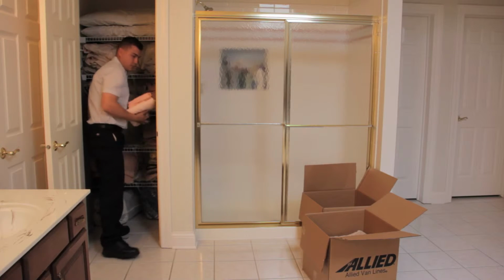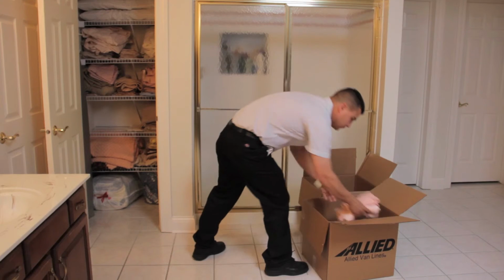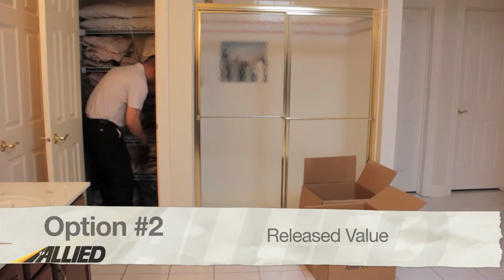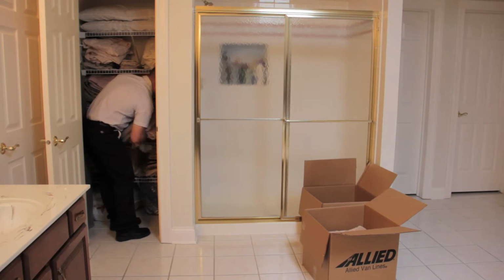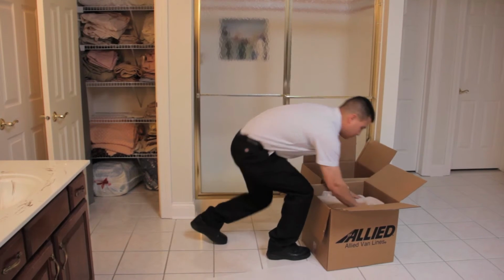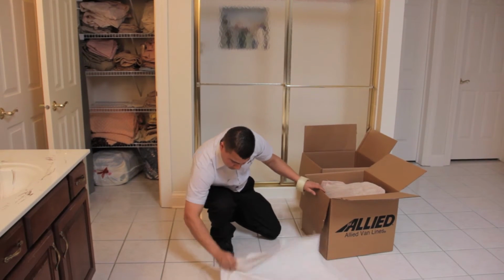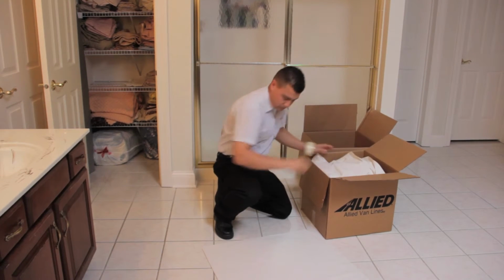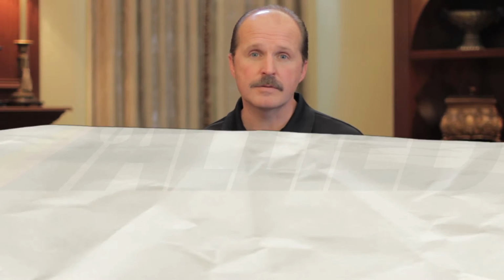If you want to go with the less comprehensive liability coverage, you can choose the second option known as released value. Although this coverage is offered at no additional cost, its protection is minimal. Under this option, the mover is only liable for no more than 60 cents per pound per article. Therefore, you're only compensated based on the weight of the item and not its value. It's crucial to note that if you do not waive full value protection coverage in writing, federal regulations require your mover to provide you with full value protection, and you will be billed for the coverage.